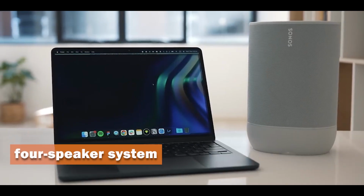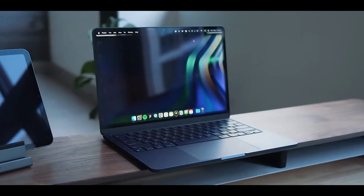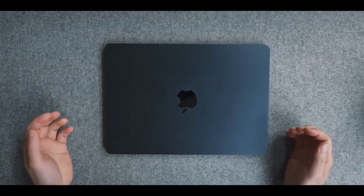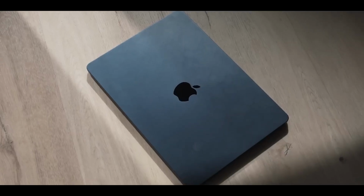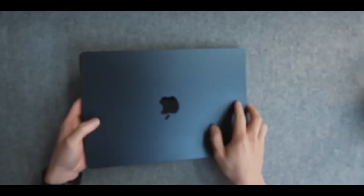The M2 Air's new 4-speaker system sounds slightly warmer and fuller than the M1 system. For a laptop, these thin, low-end frequencies have a respectable amount of bass, and vocals and mid-range frequencies are properly reproduced with good clarity. Additionally, both laptops have a comparable maximum volume level.